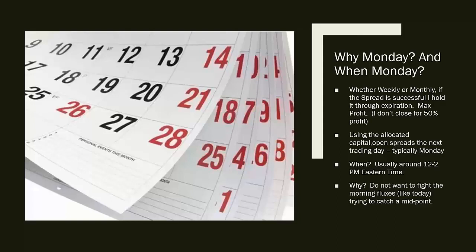I don't close for a 50% profit on these shorter term trades, these weekly bull put credit spreads, because I'm trying to maximize the return on the positions. I've also found, and you guys will see this when the bull put credit spread product comes out, that closing early for a 50% return has not shown me that reliably over time it increases your win-loss ratio, because the positions that move against you to take a loss typically move against you fast in the first few days, meaning that they never hit the 50% profit.